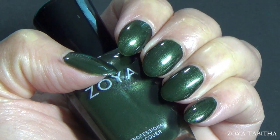This is the one that has been a toss-up for me. I still can't quite decide if I love it or if I just like it. You know when you have polishes you just kind of like but you don't love? I think this is more on the like side, but it's a great polish nonetheless. So 2 coats of Tabitha.